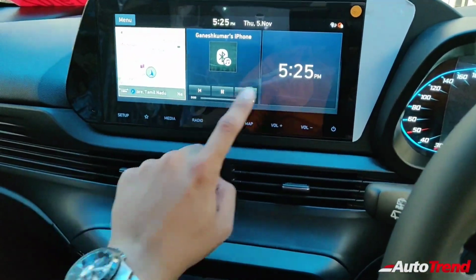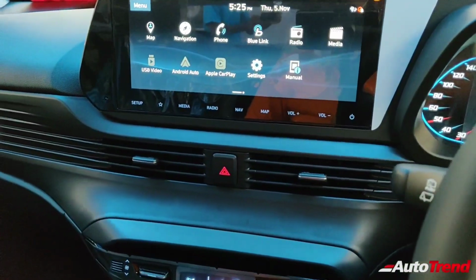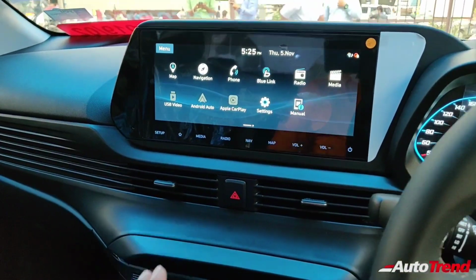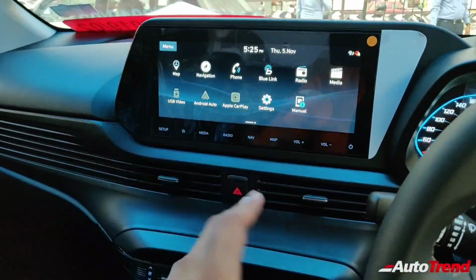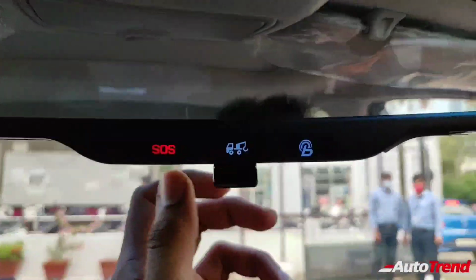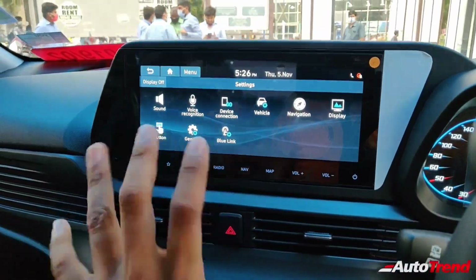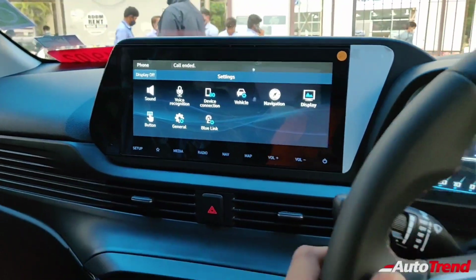Now coming to other things, of course you can see that it has got Hyundai's BlueLink connectivity system. You have got Bose speakers as well, and it is really good. I mean, it is probably the best system in its class currently, and it also provides other standard things such as Bluetooth connectivity, voice commands and so on. It also has the telematic controls on the IRVM. As you can clearly see, it has got SOS, a towing emergency button, and also a BlueLink button integrated into this. So that was all about the touchscreen infotainment system. It is going to be really very convenient and one among the advanced systems in its class.